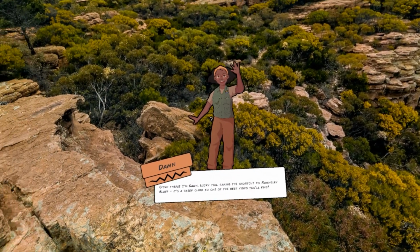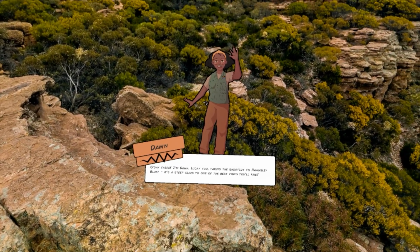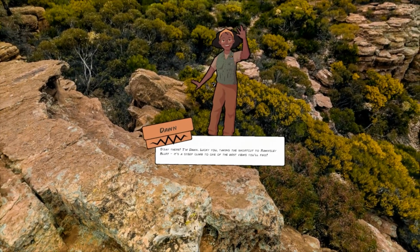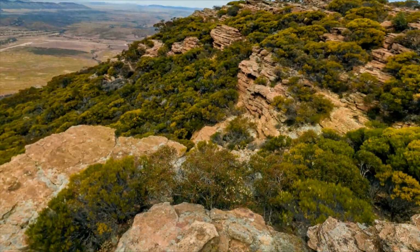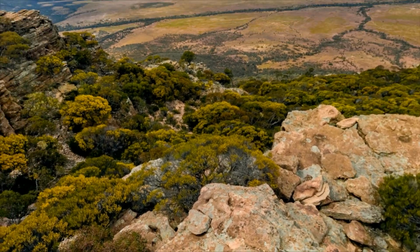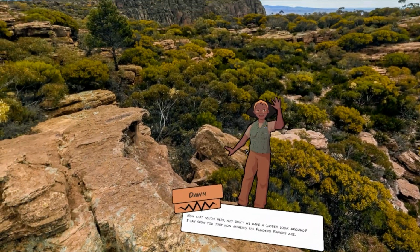G'day there, I'm Dawn. Lucky you taking the shortcut to Rawnsley Bluff. It's a steep climb to one of the best views you'll find. Now that you're here, really is. Why don't we have a closer look around? I can show you just how amazing the Flinders Ranges are.